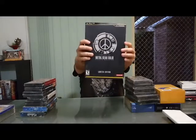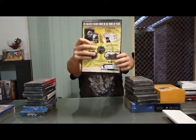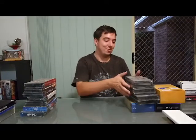Here's a good one, another great PSP game. I can't stress how good PSP is. You really should check it out if you've never played it. Metal Gear Solid Peace Walker. This is the limited edition. Unfortunately, it only came out in America. We didn't get it over here in Australia, so I had to order it online. I believe our dollar was tanking at the time, so it cost me probably double what it should have, but hey, I'm very glad to have it.